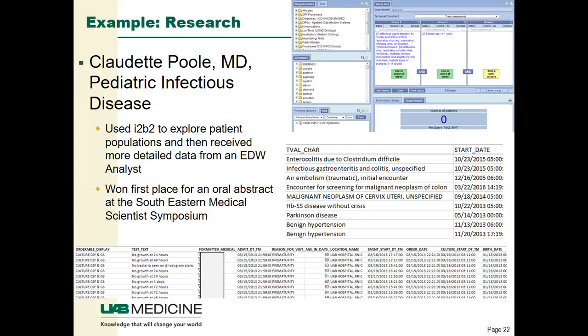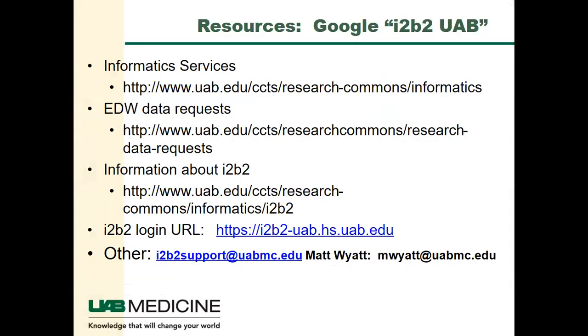And then there are people who do their actual research with just the data out of I2B2. It is detailed patient data. If you don't need to contact patients, it is IRB exempt. And lots of folks have compared lots of populations and done preliminary analysis and published analysis on I2B2 data. So for any information you want on I2B2, just Google I2B2 UAB. It'll take you to CCTS pages that give you information about both the EDW request process, the I2B2 system, links to I2B2, what is required to log into I2B2, etc. You can't miss it. It's like the first 17 results if you Google I2B2 UAB.